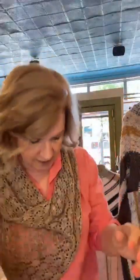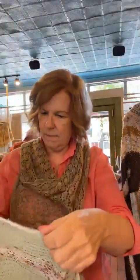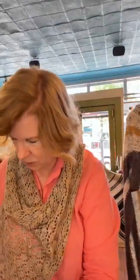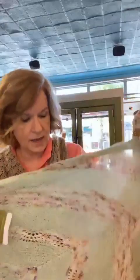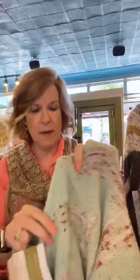So you can put these two together. I wanted to show you Birds of a Feather. This is an Andrea Mowry pattern, and I want to hold it up the correct way. These particular colors aren't dyed anymore right now, so don't pay attention to that, but to the pattern.